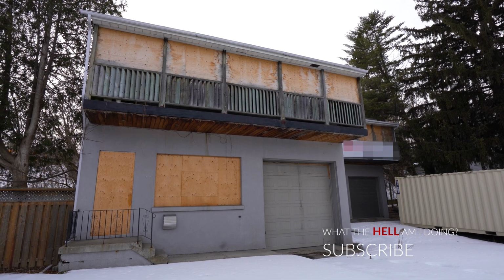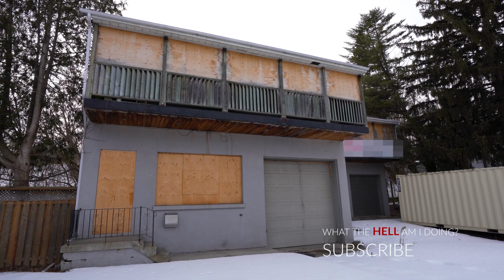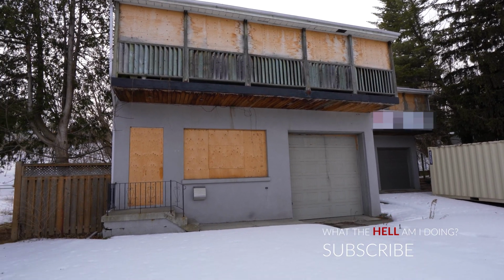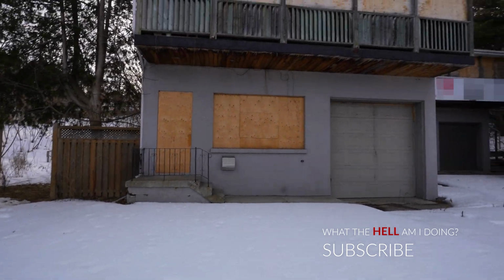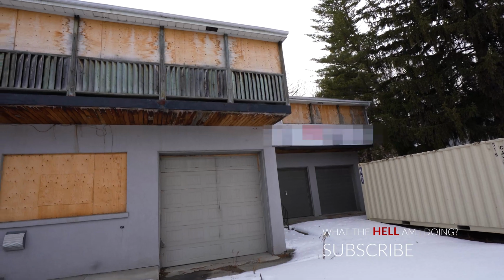We're going to start today's adventure just outside the front of the house on the sidewalk here. I think what we'll do is we'll take a quick walk around and then we'll get inside and see what we can figure out about this place. Right away, I've got to point out to you guys, it's still the beginning of March, and we still have a lot of snow to deal with, so it's still going to be a little treacherous to take a walk around this place. So I'll do the best I can.